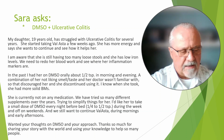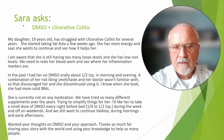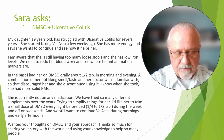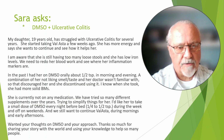For people, and I've experimented with this myself, for people that cannot orally take aspirin, you can dissolve the aspirin in the DMSO, rub the DMSO on your arm, and the aspirin will show up in your bloodstream. I'm not recommending anyone do this. This is just a basic property of DMSO that's very well understood.